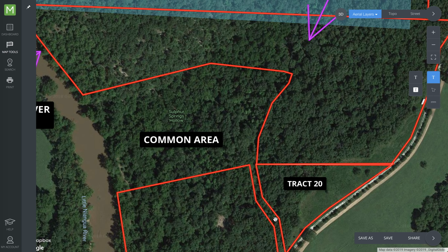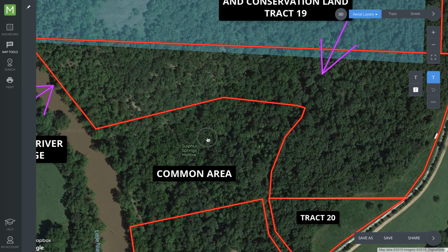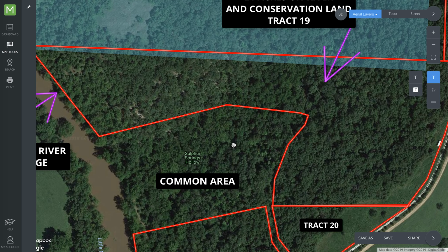There's a little gate up here. We're happy to give the code to property owners, but it's a good way to access various parts of your property. So super cool property. Feel free to go out and explore it. Having the common area right there gives you a nice place where you can kind of hang out and camp.